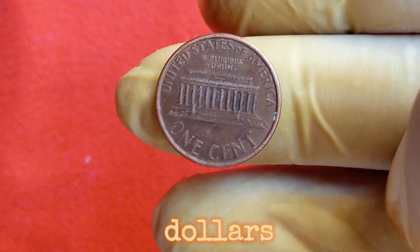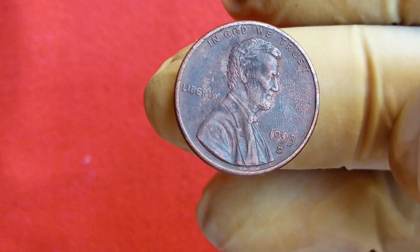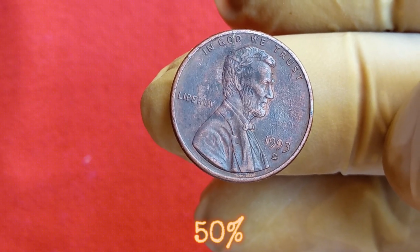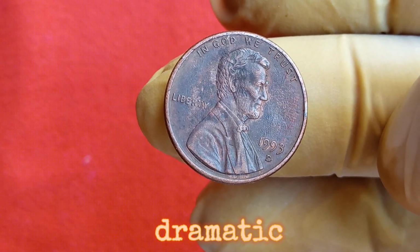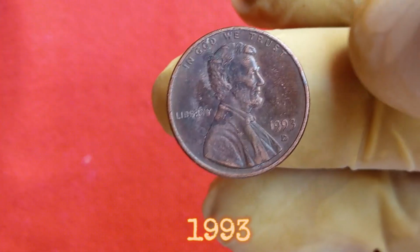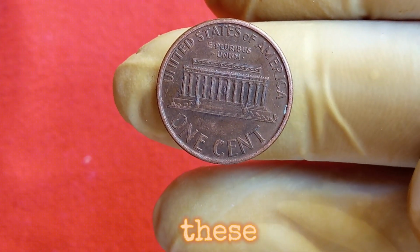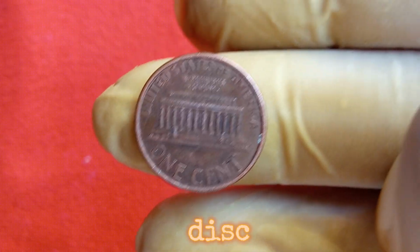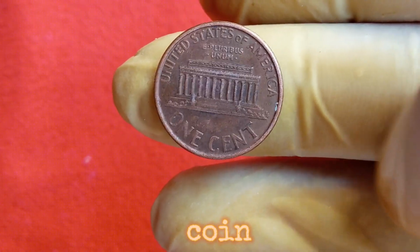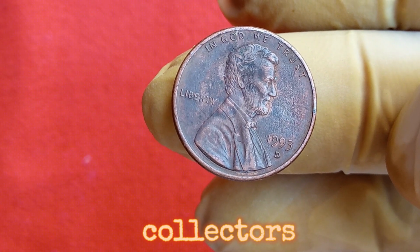Off-center strikes, this is when the coin wasn't struck correctly in the press. Some are off by 10%, 25%, or even 50%. The more dramatic and centered the design remains, the higher the value, and some off-center 1993 D pennies have sold for thousands at auction. Clipped planchets, these errors occur when the blank metal disc, called a planchet, is improperly cut, leaving a visible curved clip in the coin. If the error is clear and not damaged post-mint, collectors will pay a premium.